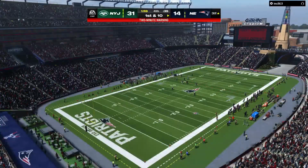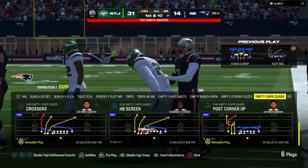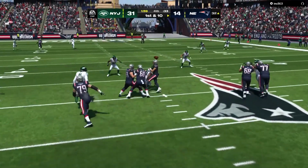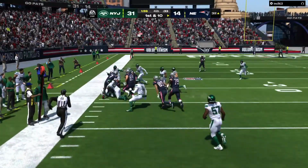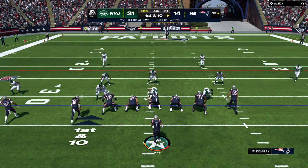And he will be out of bounds. A good yardage there, and he'll get a second to catch his breath as it leads us right into the 2-minute warning. From the 32 now, here's 1st and 10.